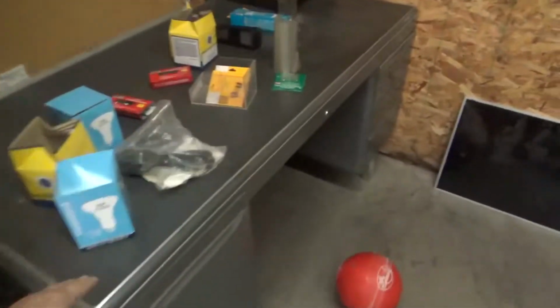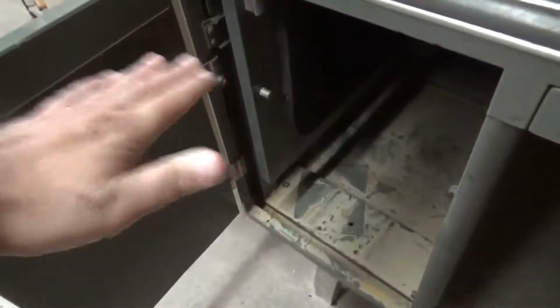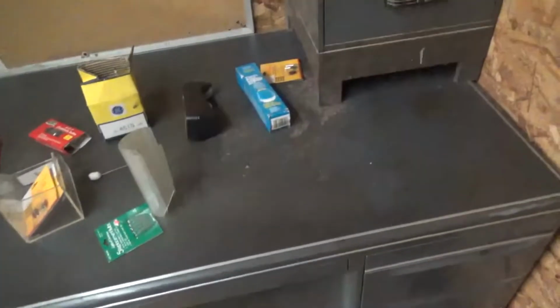This is an old vintage typewriter desk. Look inside of here. There's a thing that actually pops out, and your typewriter sits right here on top of a pad. This is probably worth money, but it weighs a ton. I got it listed at 50 bucks, so if somebody wants to give me 50 bucks, they can take it. Otherwise, it'll just stay here.